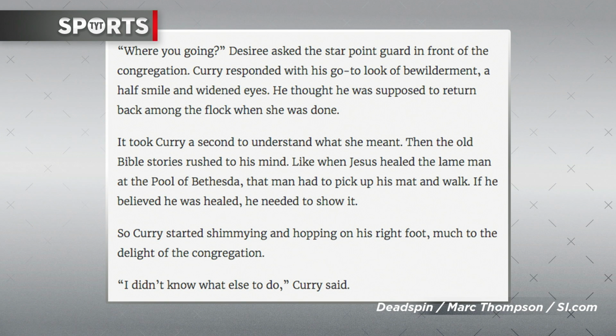"So where are you going?" Desiree asked, and Desiree is the wife of Mark Jackson, who's a pastor at the church. She asked the star point guard in front of the congregation. Curry responded with his go-to look of bewilderment, a half smile and widened eyes. He thought he was supposed to return back among the flock when she was done. It took Curry a second to understand what she meant. Then the old Bible stories rushed to his mind, like when Jesus healed the lame man at the pool of Bethesda. That man had to pick up his mat and walk. If he believed he was healed, he needed to show it. So Curry started shimmying and hopping on his right foot, much to the delight of the congregation.